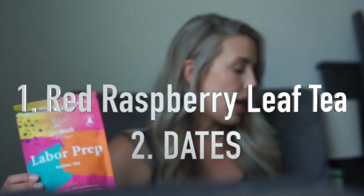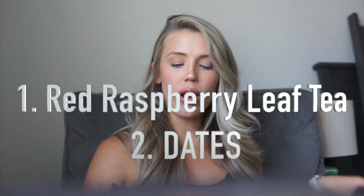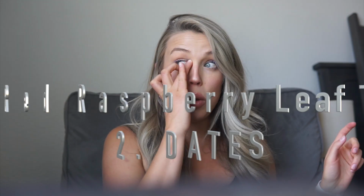So first thing, I'm going to talk about two different things, red raspberry leaf tea and dates. Both the tea and the dates are supposed to help ripen your cervix, soften your cervix. I don't know the exact science behind it. I don't know if it's 100% proven to be true, but for me, I'm like, it can't freaking hurt, right? And honestly, I started drinking the red raspberry leaf tea. I don't think I drank it at all last time.